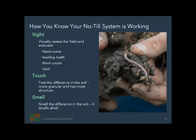As I discussed before, when you walk out into a no-tilled system that's been no-tilled for a few years, you're going to be able to actually start to see the worms. You're not going to have to dig for them as you would in a conventional tilled system. You're actually going to be able to see the worms on the wormholes on the soil surface, and then you'll be able to just move the soil and start seeing the presence of worms. So I think that's a really neat visual that you can go out and see in a no-till field.